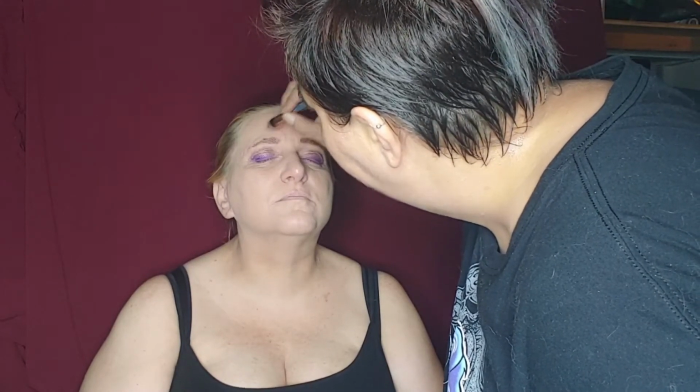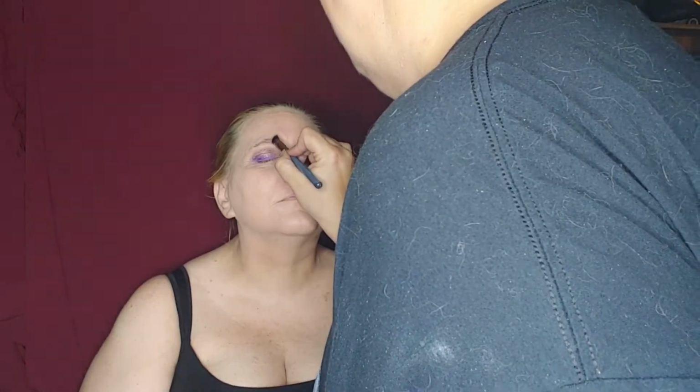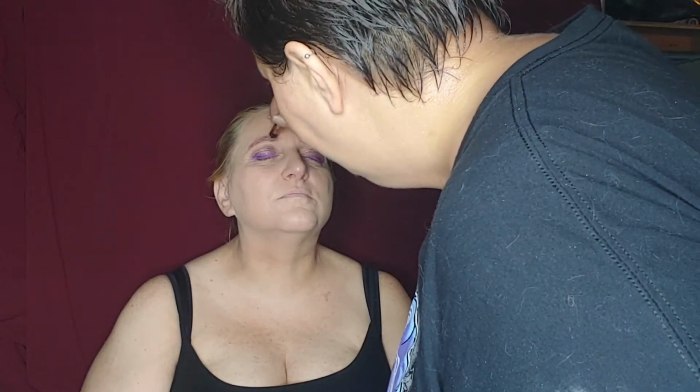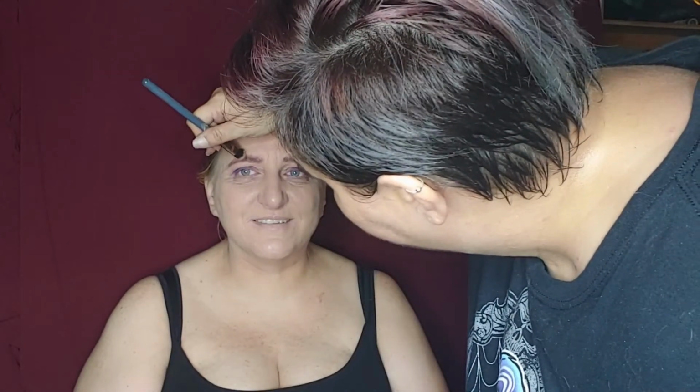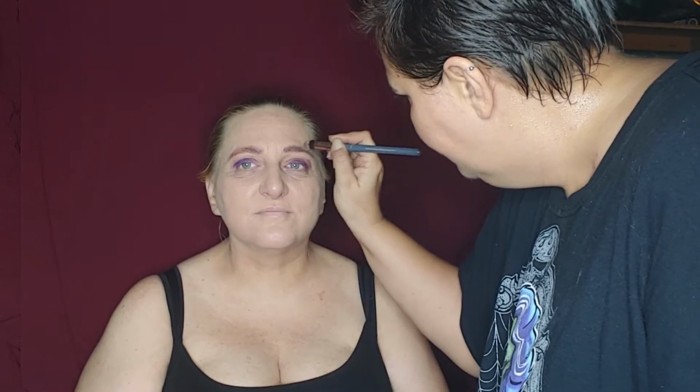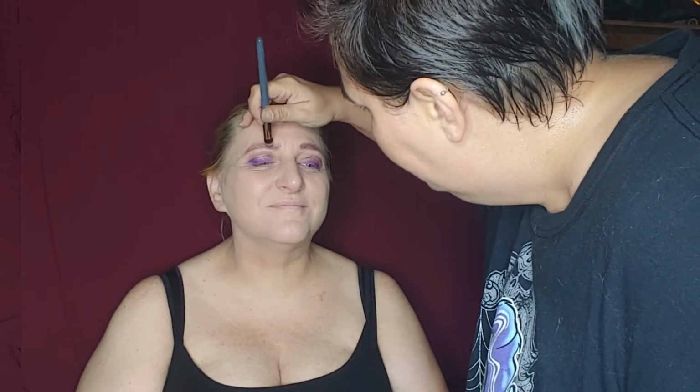Because it is a lot of color there. Play with it just a little bit and arch that. Just a little bit more up there. I like it. It looks like a thick crayon. Yeah, thick eyeliner or something, but it is an eyebrow. Nice. I like it.